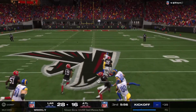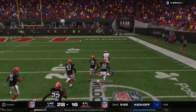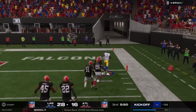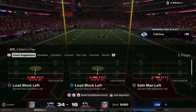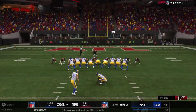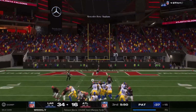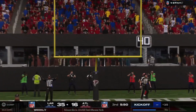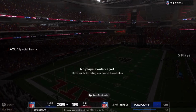Finds some space, he's past the 30. I don't know if they're going to get to him. He took it all the way. Oh, baby, what a return. Touchdown. Down for the PAT. Extra point set, right down the middle. And the Rams go up by 19.